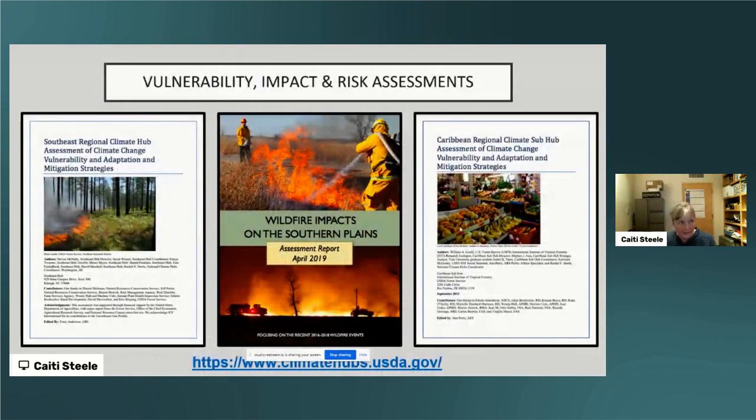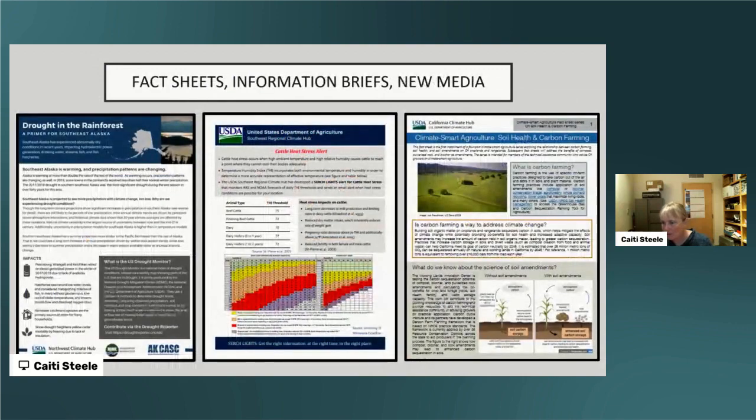So as part of our work, each hub has conducted vulnerability, impact, and risk assessments. And I won't spend too long on this slide. This is just an example, and to point you to our link here, if you Google Climate Hubs and USDA, it will take you straight to this website. We also produce these fact sheets as part of synthesizing the science and technology information into something that's more compact and understandable. So fact sheets and also information briefs are important, as well as some of the new media modalities like interactive story maps and webcasts and podcasts.